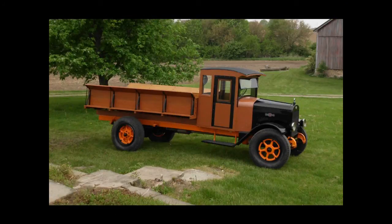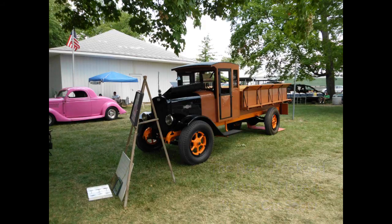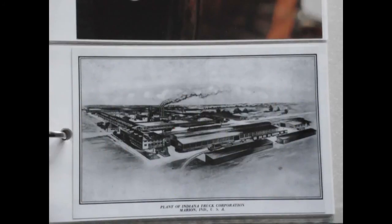I added a muffler to it and did a little work on the timing, got it running a little better, and the next weekend I took it to its first car show and won first place in Florida. I also got a Just Because award and got the cover of the Indiana Street Rod Association's Speaking of Street magazine.